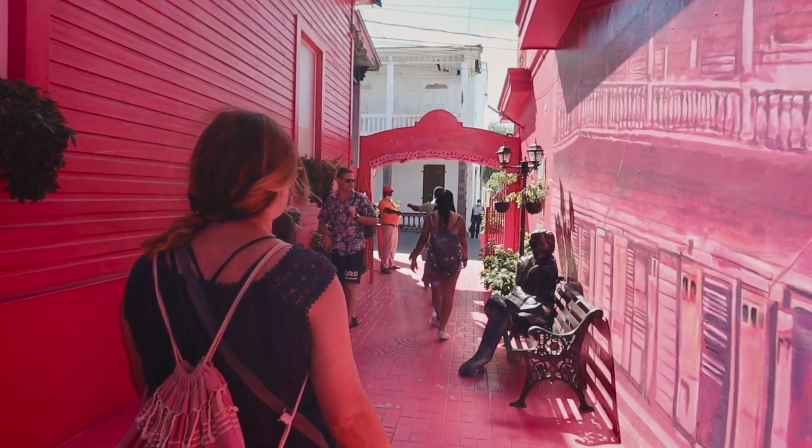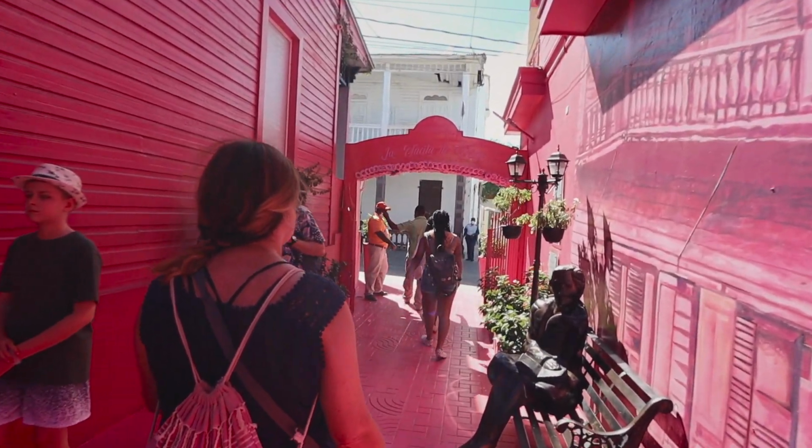We just came back over to the little pink alley, the pink street, because when we were here earlier in the video, we saw a very cool looking little bar right on the street, so we thought we'd go check it out. I mean, we need another drink. We just had a coffee. It's time to get another drink.